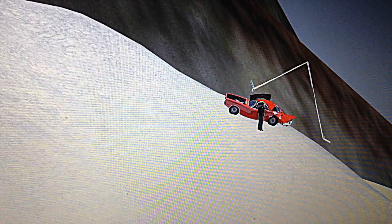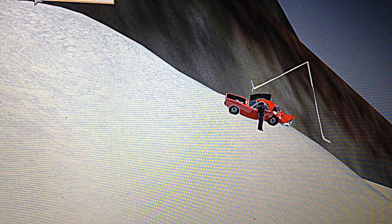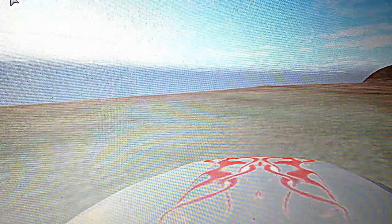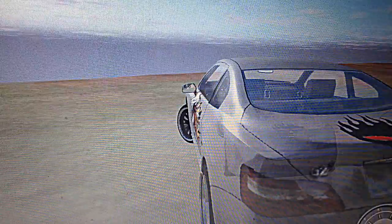The last car, I think, is the G2. I customized it. It's on the Light Cartoonist page. I've posted it on the Rigs of Rods forums. I haven't changed the sounds yet, but I'm going to. So here we go.